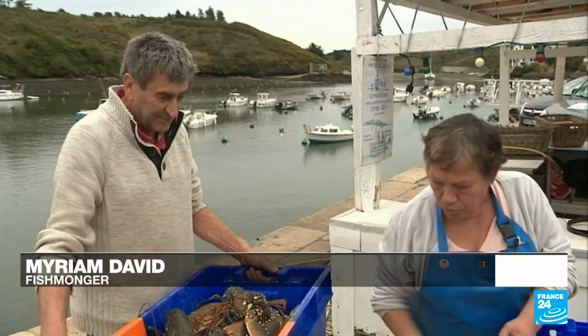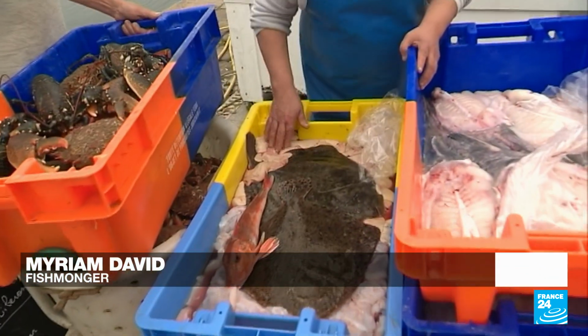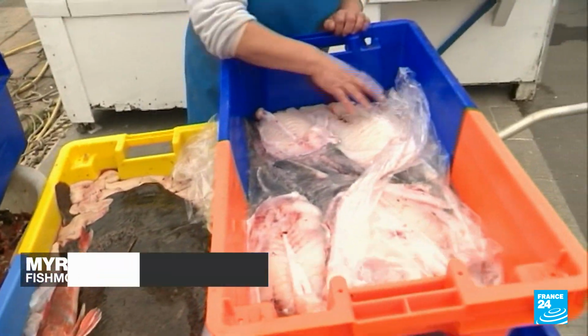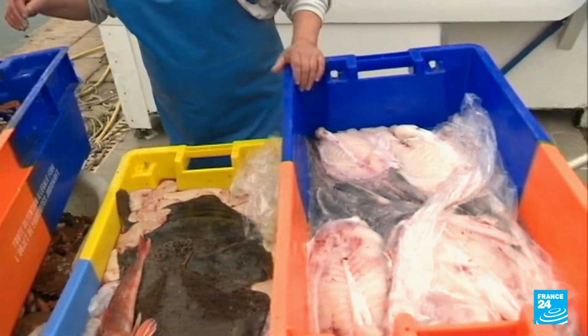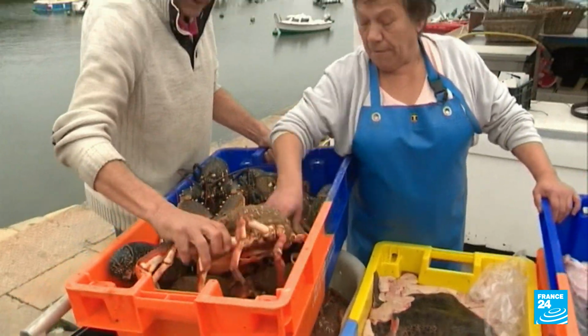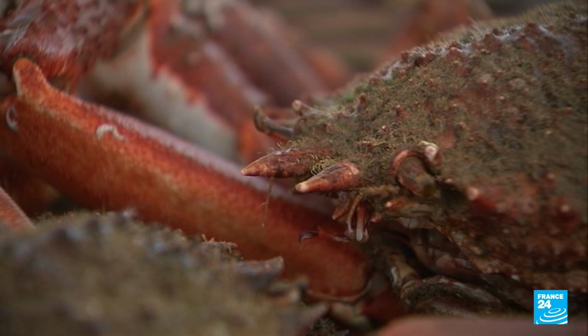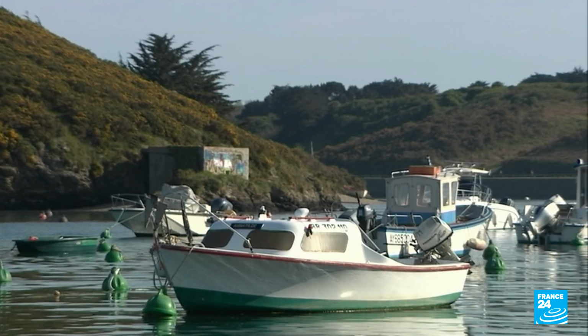We have 2 turbots, a red gurnard, and underneath we have monkfish cheeks, monkfish liver, monkfish fillets, monkfish tails, and a lobster, and a big spider crab. So it's a good catch then? What do you think? It's not bad today. Not bad. How's the fishing in summer?